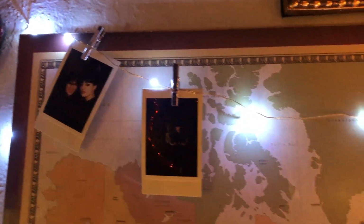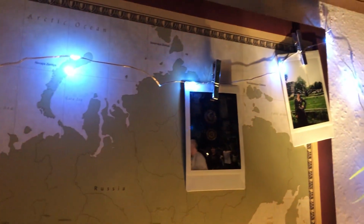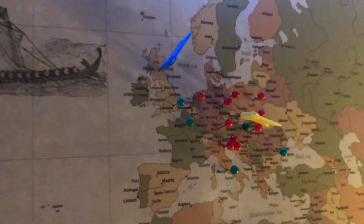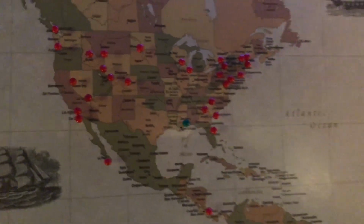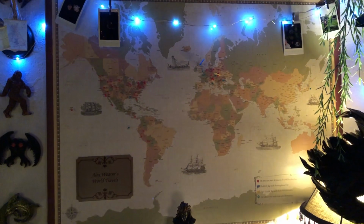These little ones over here are from my trip to Europe with my best friend. We're planning another trip to Scotland, so this is a map showing all the places I've been. The red pins are places I've been, and the green pins are places I want to go. But my dad gave me this map as a present when I was about 14. More paintings, more paintings.